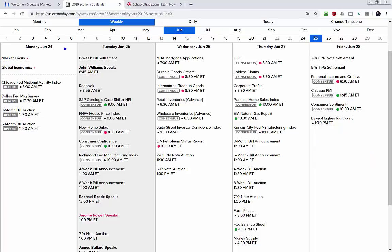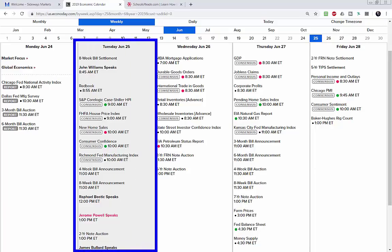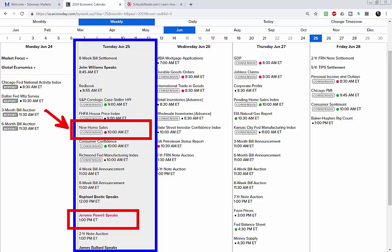Also, looking at tomorrow's news reports, getting closer here to tomorrow. Big news tomorrow. We got new home sales at 10 o'clock. And we got the Powell, right? Fed speaker Jerome Powell is speaking at 1 o'clock tomorrow afternoon. Both of these should be tradable events. The big one, of course, being the first thing, the 10 o'clock new home sales number. But I'll tell you, existing home sales we saw last week were year over year as low as they've been. So new home sales will definitely be on everyone's radar tomorrow.